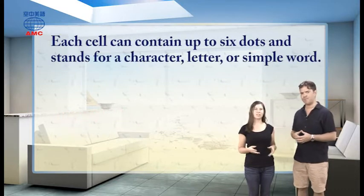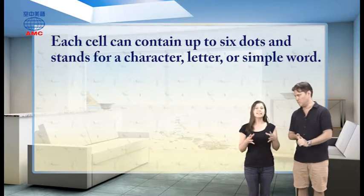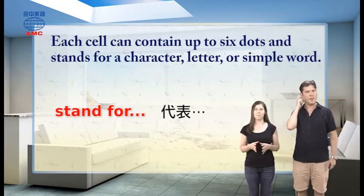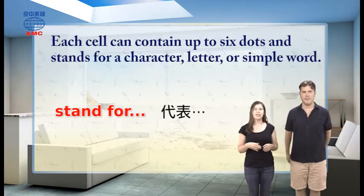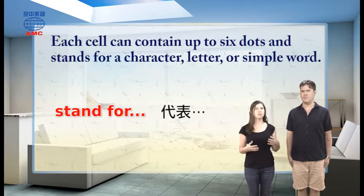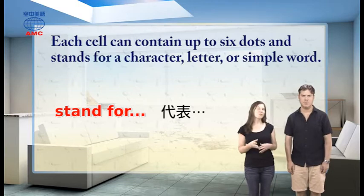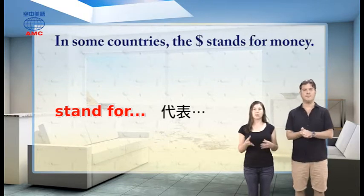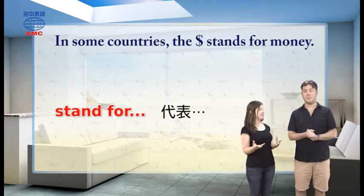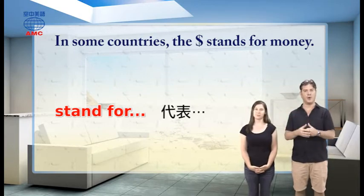Okay, so we also saw that these dots or these characters, these small raised dots, stand for a letter, a word, or a character. Yeah, a number. Or a number, yeah. Okay, so if something like a picture or a word or a symbol stands for something, that's what it means, or that's what it represents. It's not like standing. No. So here's an example. In some countries, the dollar sign, the S with the line through it, stands for money. That's right. It does. In some ways, we could also say, the flag of a country stands for that country.